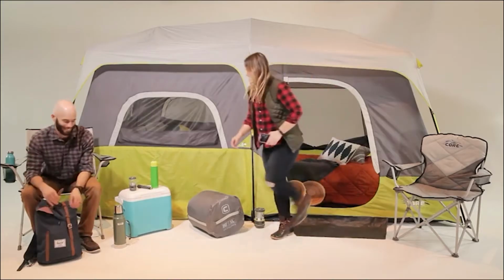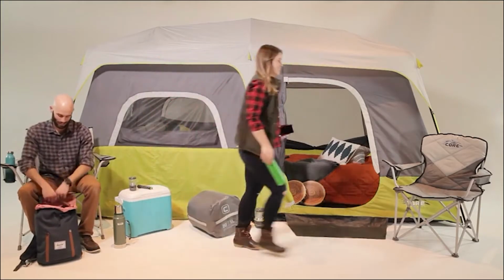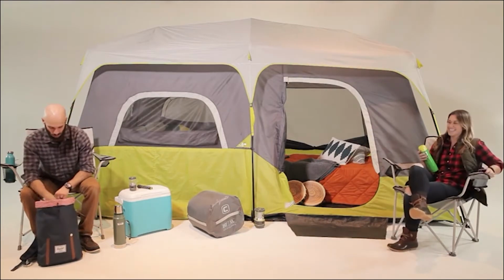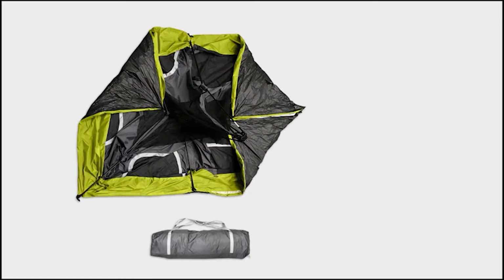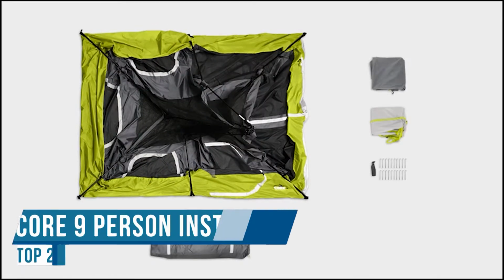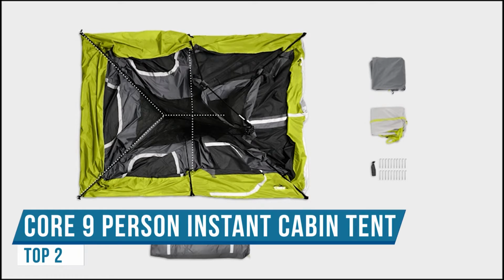This is a review of the Core 9-Person Instant Cabin Tent. It's 14 feet by 9 feet and it sets up with 1 person in under 4 minutes. So you can see here that I'm taking out the rain fly. I'm putting that aside. Everything comes packed in a pretty cool travel bag.